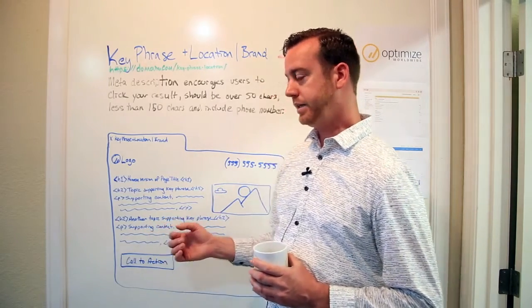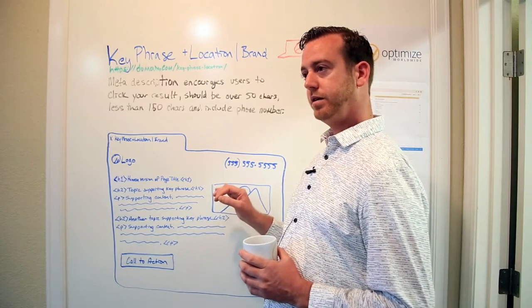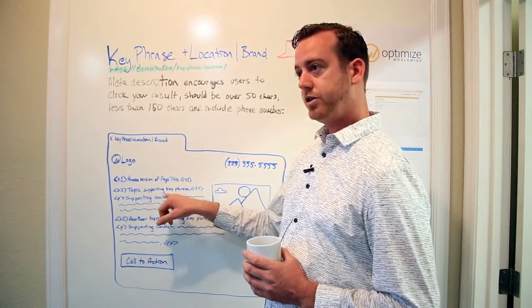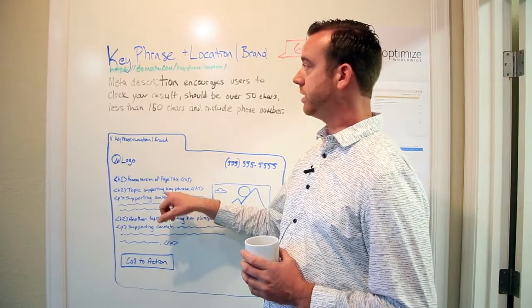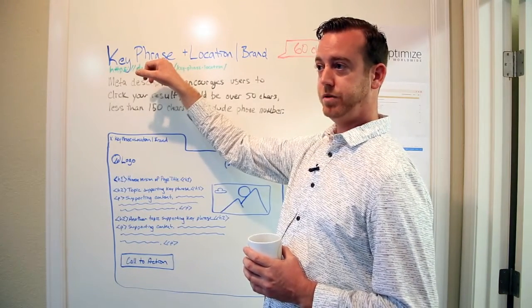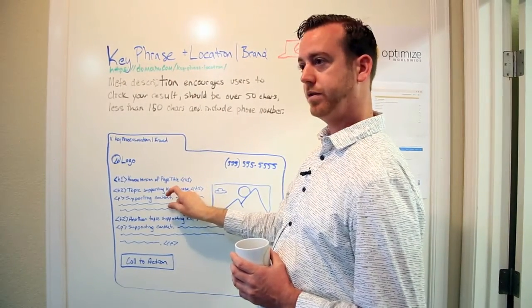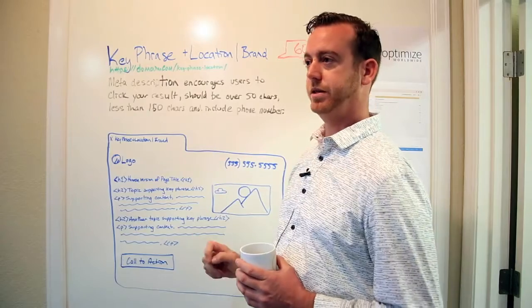And what will happen in search results is, if somebody types something in that is more relevant to your H2 tag, your H2 tag will actually become the search result title. And it'll pull the content from that paragraph and make that the meta description.